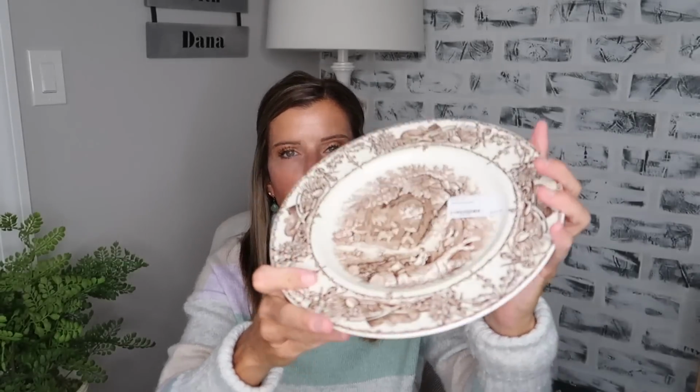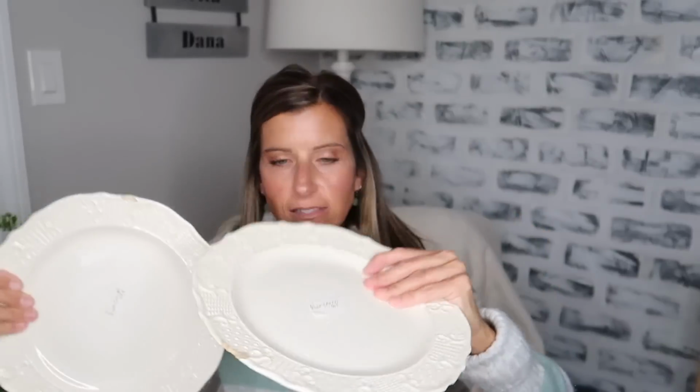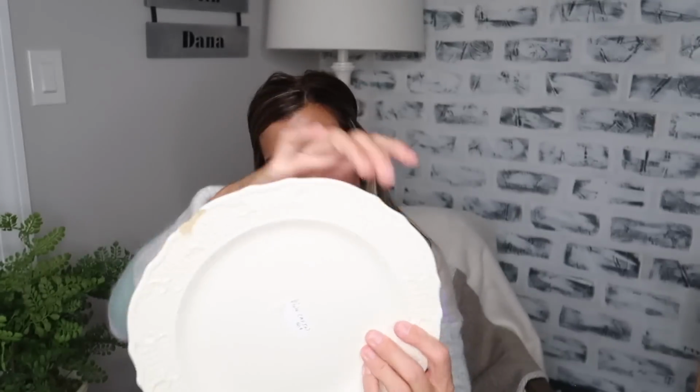I think it's beautiful. It's in pristine, perfect condition. I think it will look so beautiful in that brown color, displayed on a plate wall. So I picked up this one, and right now I have a skinnier wall I want to put them on, so that one would go in the middle. And then I picked up, for either side of it, just these 2 plates. These were only 50 cents, because they're sold as is, since they do have some chips out of them.